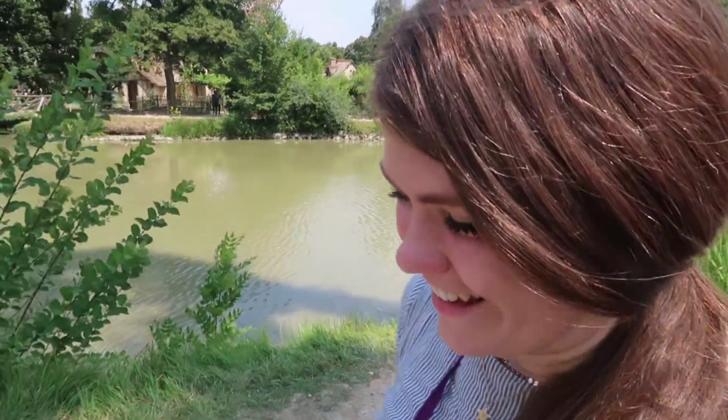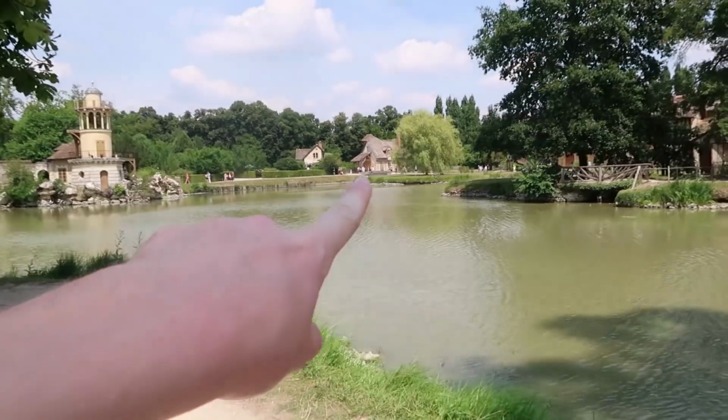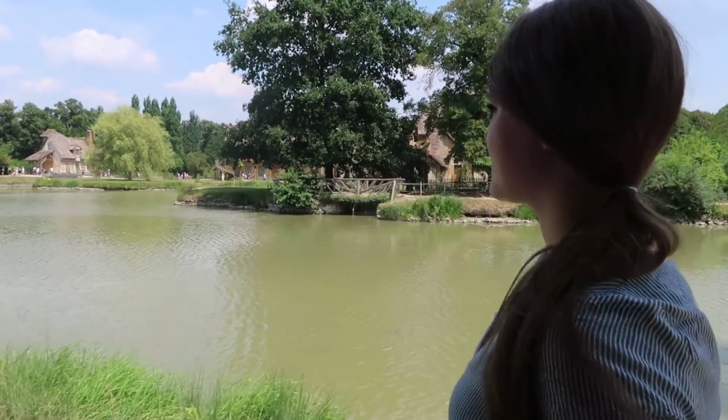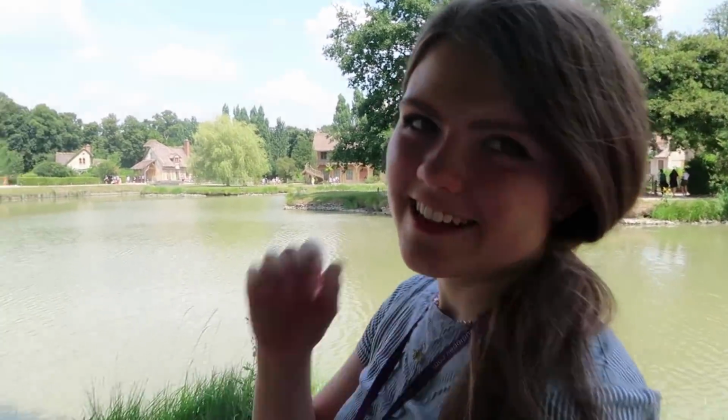This is really cool though. I want to live in the village. Which one would be my house? You would have that house. That one or that one? The lighthouse? No, that one. It looks like a movie set. It looks like this is all staged and they're all just giant props.